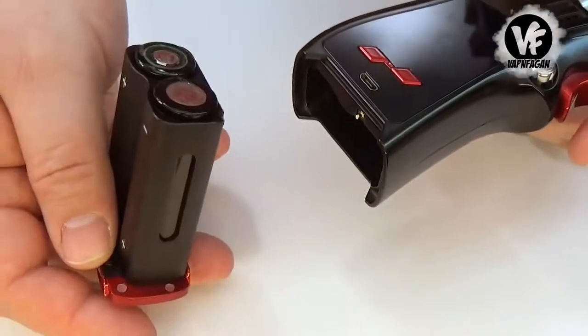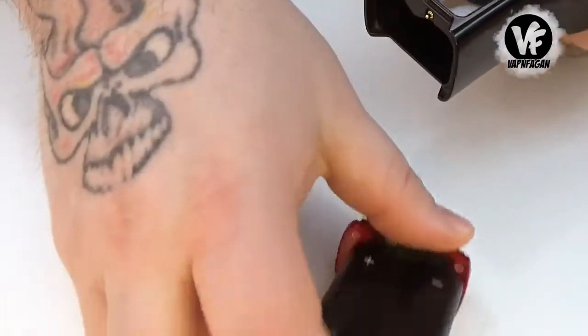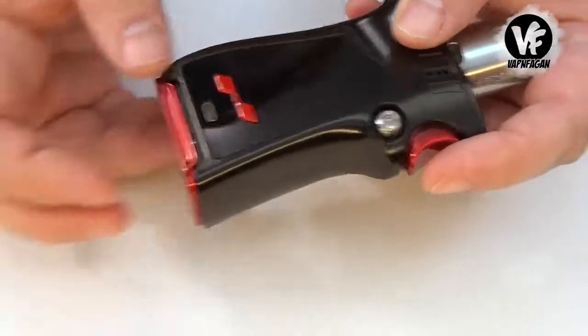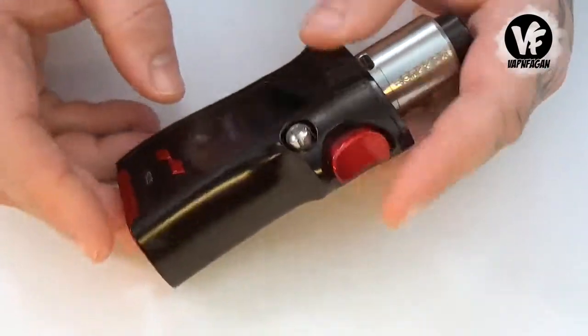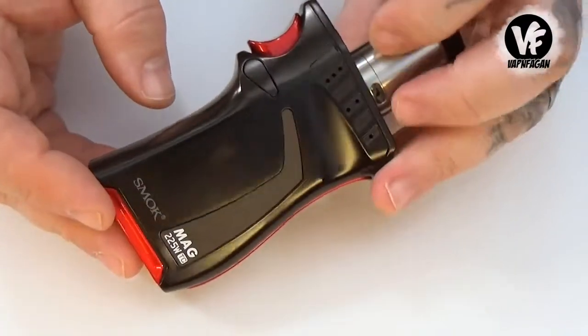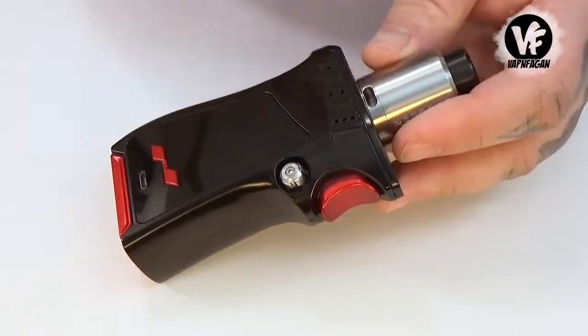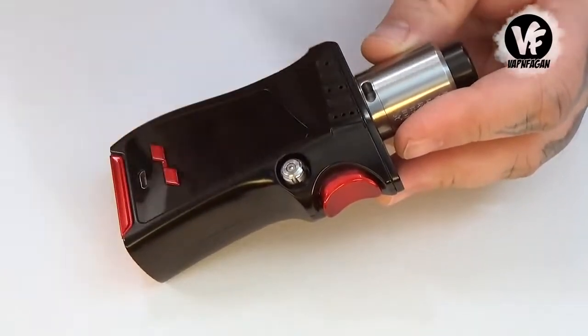Pop out this little cartridge, and you pop your dual 18650s in there, and I thought this was a genius idea. It's a nice tight fit. It doesn't move around. It's just all around a really cool device. It just felt good in the hands. It performed well, but I think for the most part, this was all about comfort.